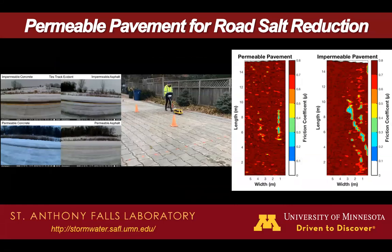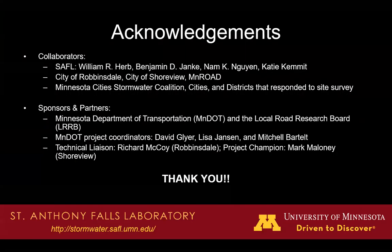So the first practice I'm going to talk about, and this is kind of a spotlight on one of our research projects, is permeable pavement. But we were coming at it from the aspect of road salt reduction, and you'll see why in just a few slides. Before I talk about the work, though, I do want to acknowledge not only the partners that worked on the project. We have a number of people at St. Anthony Falls Laboratory that helped with the research.